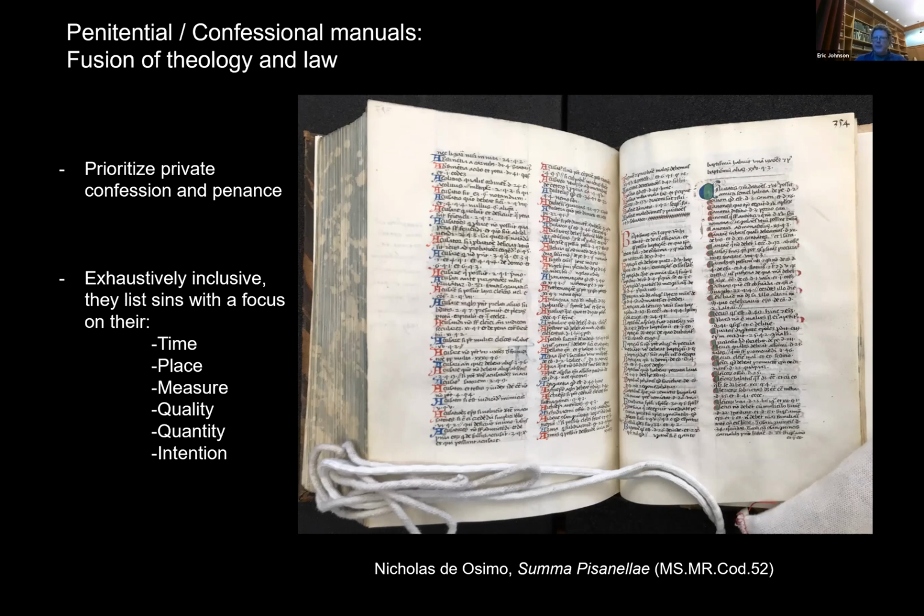Place. Did you get drunk in church? For instance, did you sneak into the church and drink Eucharistic wine? Did you get drunk on that? Or did you bring beer into a churchyard and did you get drunk in the churchyard? Because getting drunk on hallowed ground in many confessional manuals is much, much more severe than getting drunk at the pub. The measure, how drunk did you actually get?